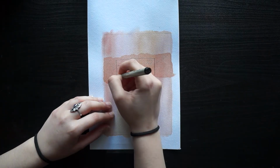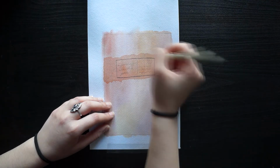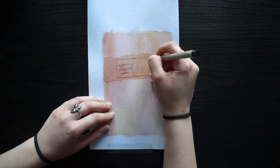I just had a letter, and of course stars everywhere. I like drawing dots and stars around my drawings and around my journal in general.